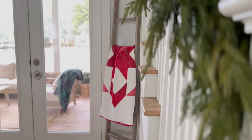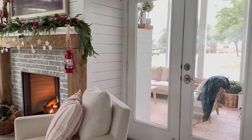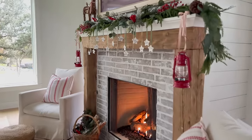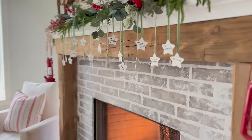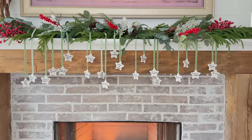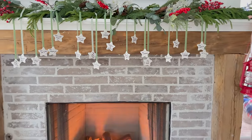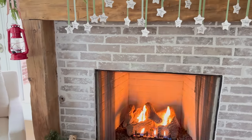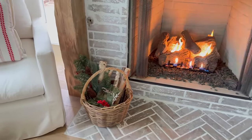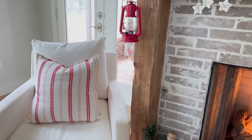Here in the living room, you'll see another quilt my mom made, the red and white one. And over here on the mantle, I've got two different kinds of garland. One has a little bit of eucalyptus in it, and one is the one that sells out every year that I have linked below. I also have some lanterns for that rustic woodsy feel that I'm going for. My theme for this year in the living room and the Christmas tree was sort of a wintry woodland theme. So I kind of use that as my jumping off point and inspiration.